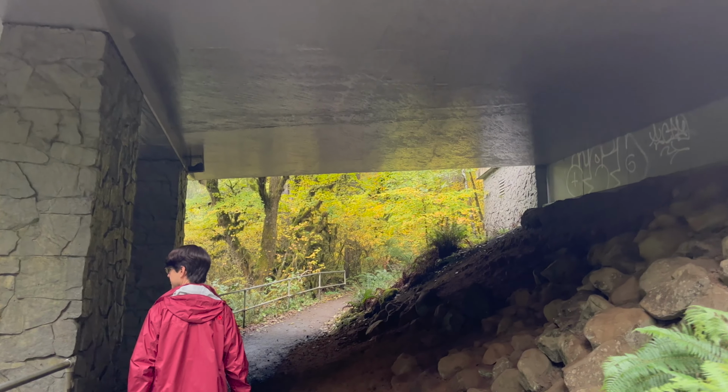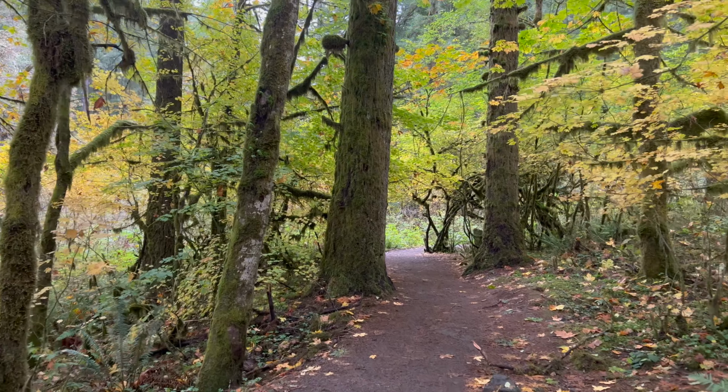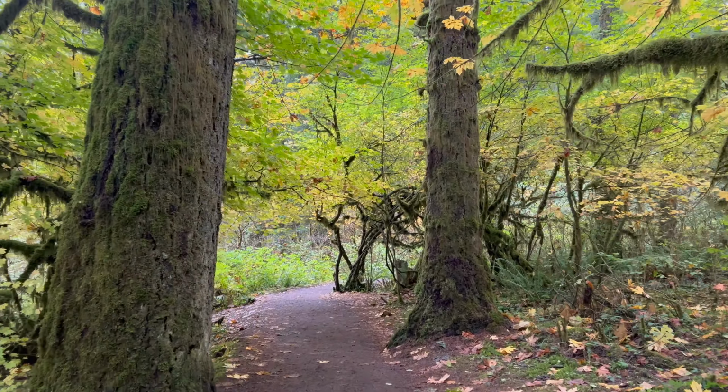There's a bridge underpass on the way to Upper North Falls, the 9th waterfall. You can also take a side trail here up to the North Falls lot if you'd like to use the restroom.